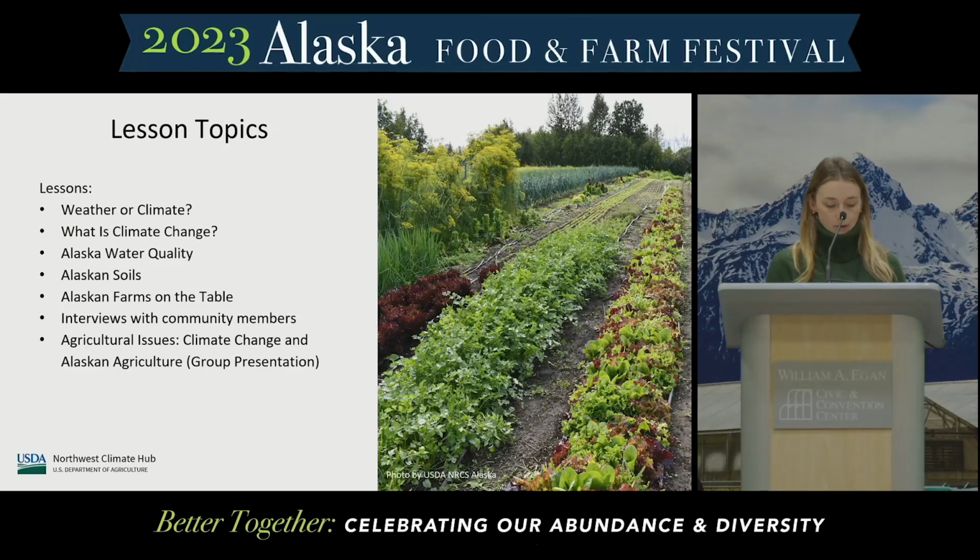The fourth lesson is about Alaskan soils. We use the NRCS Guide to Texture by Feel and the soil texture triangle, and they use those to classify soil samples. The soil samples are collected from their area, and there are some soil samples brought in just because there aren't as many types of soil in Alaska. So we wanted to show them a variety.